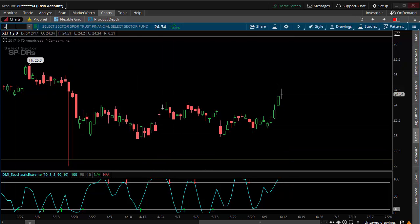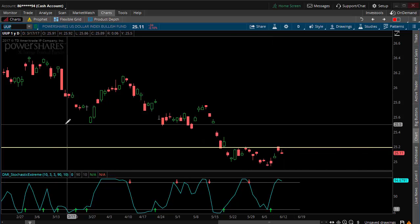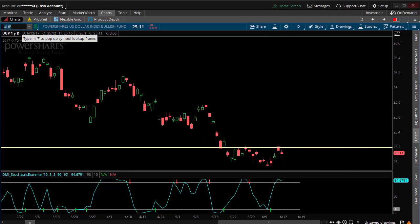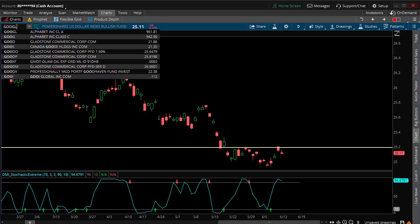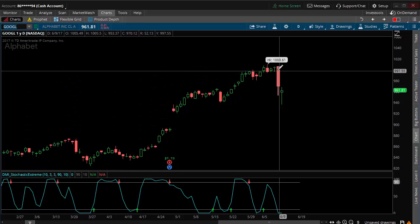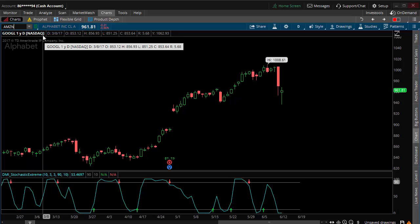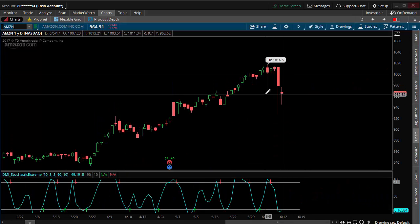We also had, if we look at the dollar UUP, a little spike on Friday as well, which also helps financials. So when we look at the big tech stocks, it happened all over the place. Google came back down to where it had previously broken out. If we take a look at Amazon, similar chart.